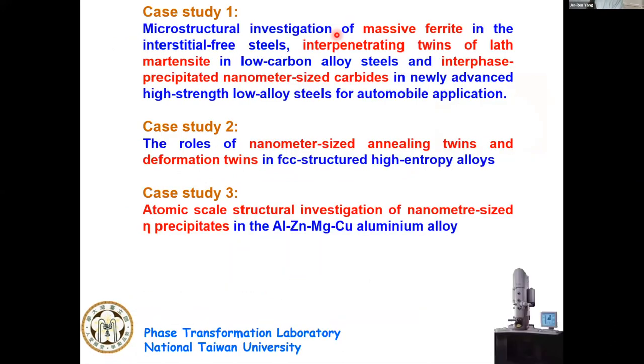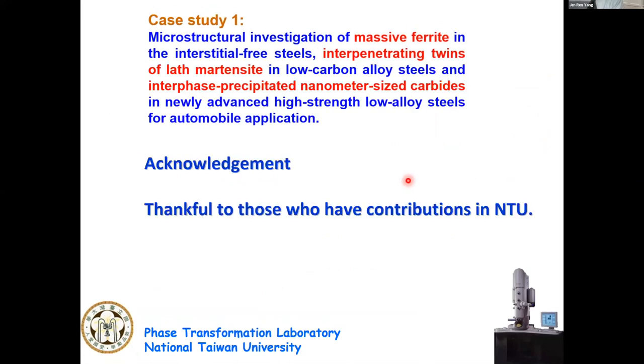Okay, in my first talk, basically I would like to show you the examples in steels. So you will see massive ferrite and interpenetrating twin of lath martensite and interface precipitation nano size carbide.